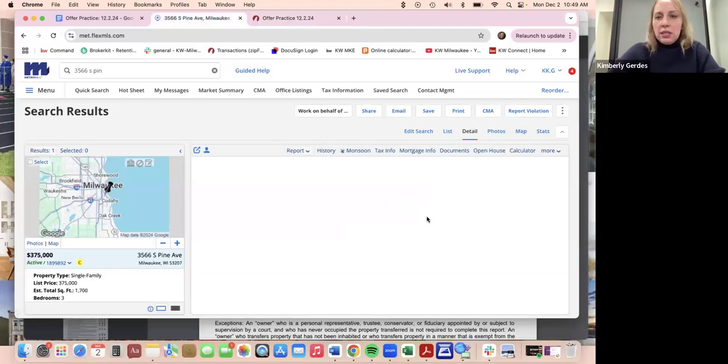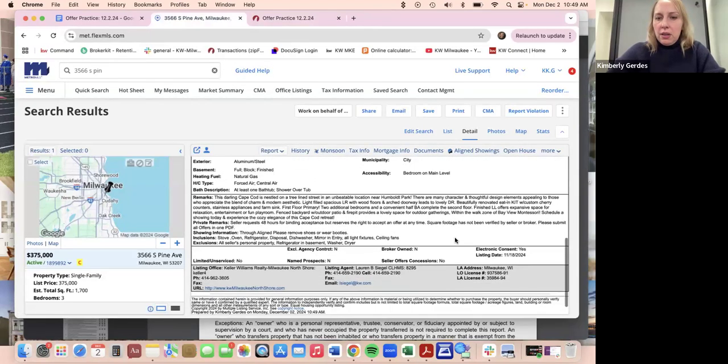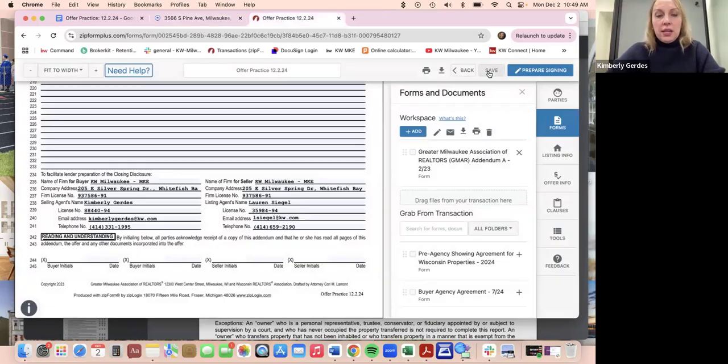So if I go to the detail, here is all of her information, her name, her number, the listing office license number, and then the listing agent's license number. So really that's it for addendum A. That was an easy one.